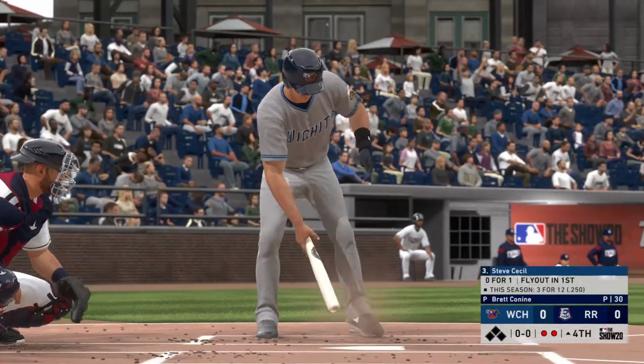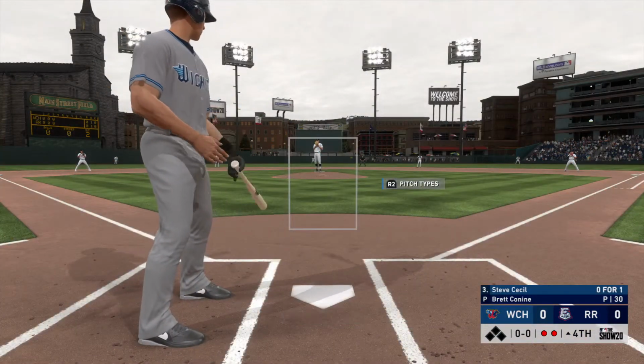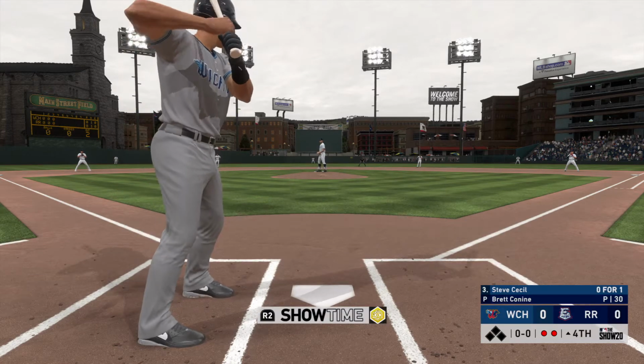So we now move on to the plate. Steve Cecil comes into this at bat 0 for 1 in the ball game. Cecil. And now pitch on the way.